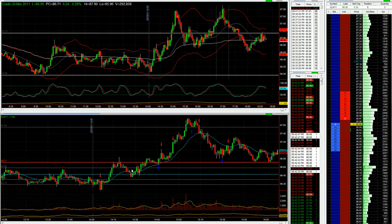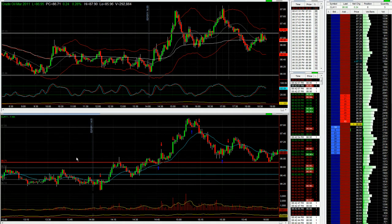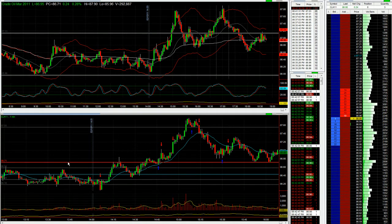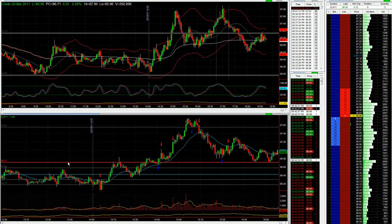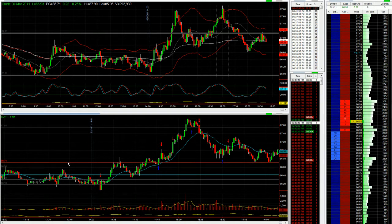Zooming in on the 1 minute here, oil, first couple of trades. I took a couple of trades on the Dow, a couple of trades on oil, and a trade on the ES. Actually, I took 2 trades on the ES, and I ended up scratching them both. Something like a 1 tick profit and then a 2 tick loss, so I'm calling that a scratch on the ES. And really, again, it came down to the confidence issue.